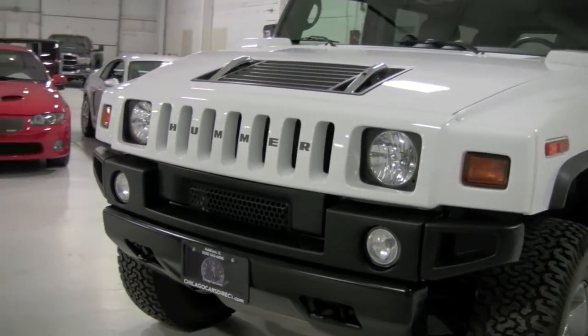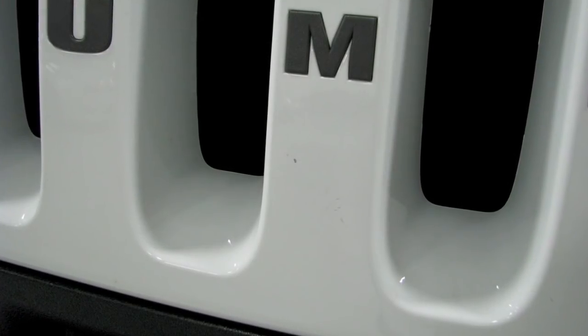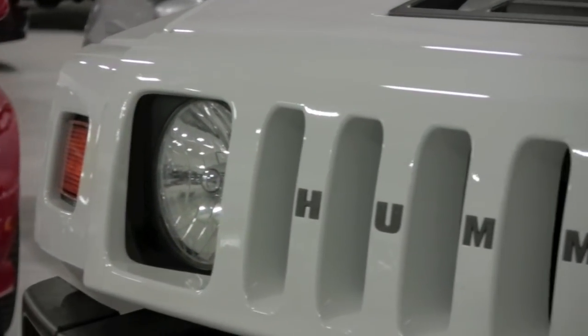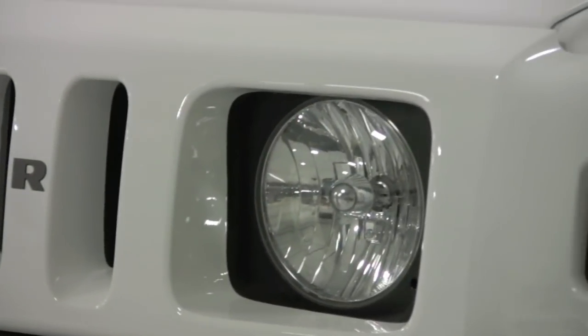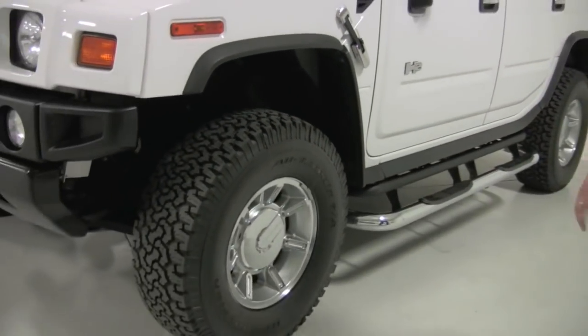Just to show you, I obviously like to make a note of any imperfections. You've got a light stone chip here. You have an extraordinarily light stone chip here. Other than that, these cars really don't get beat up. I hate to use the term beat up because it's such a vague term, but they're not really susceptible to road grime or road hazards. They're up so much higher, but they're pretty impressive.